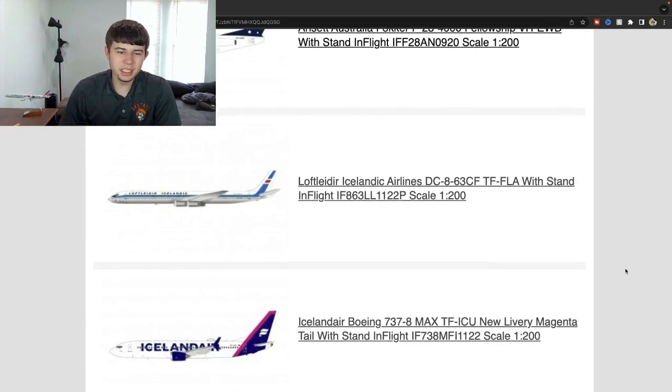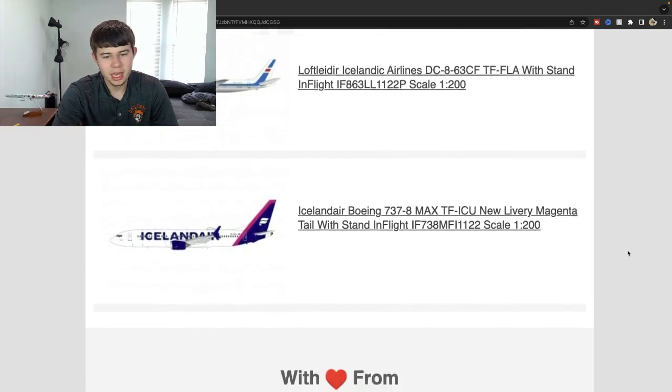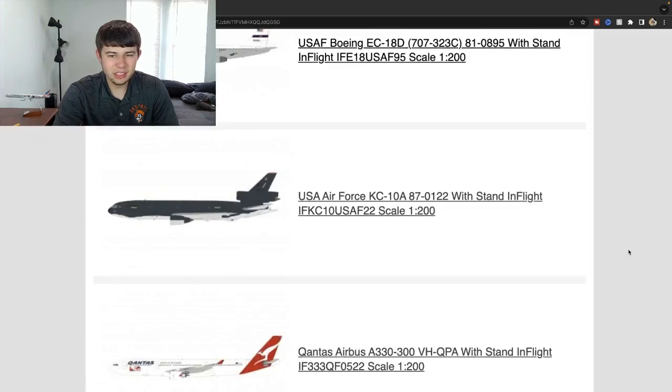Icelandair Boeing 737 MAX 8, Tango Foxtrot India Charlie Uniform, this time with the new magenta livery. Okay, so this one looks quite interesting too. I will say I do prefer that green, but I still think the magenta looks quite interesting, especially in reference to the color combo. That is quite interesting, and what a contrast that provides on the Icelandair livery. So quite applicable, but a good looking one, especially if you're trying to get as many Icelandairs as possible. Really nice right there. And that is it for our release reaction today.